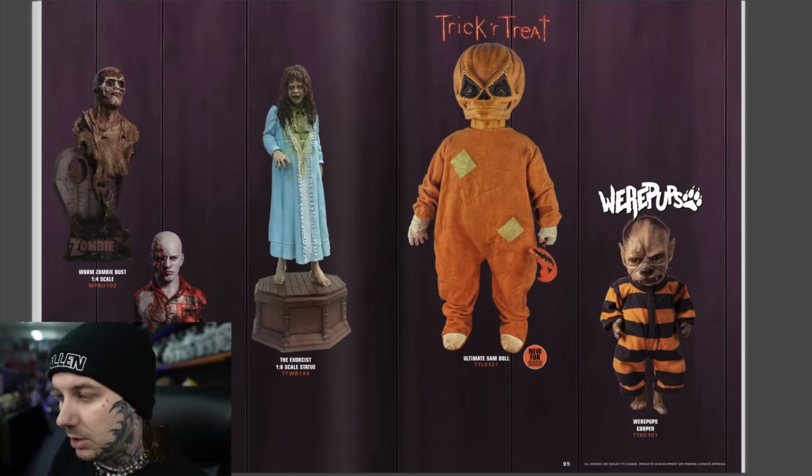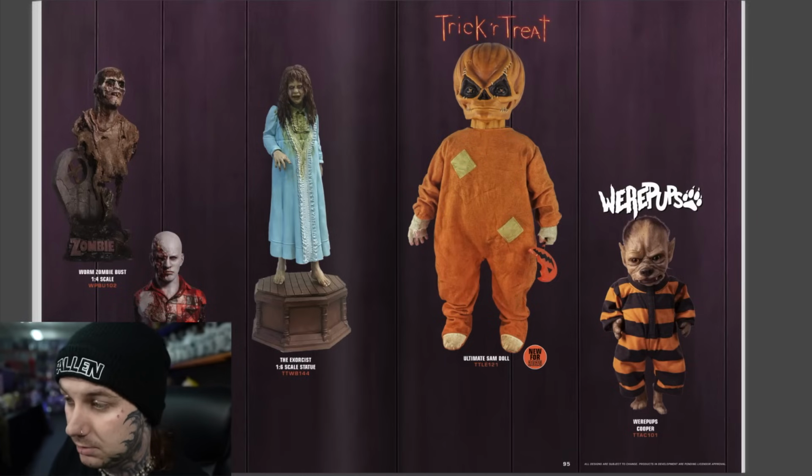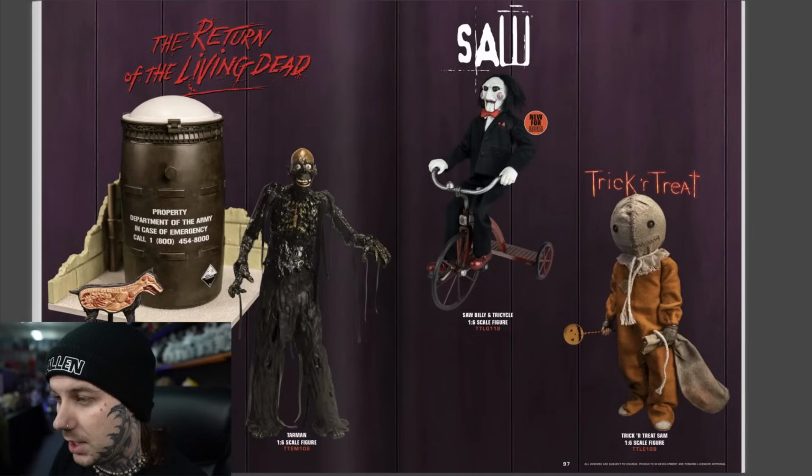Werepups Ultimate Sam doll looks cool. That's new. That's interesting. I wonder if that's going to come with a hood as well. It doesn't say that it does, so maybe not, but if it's life-size, you might be able to just throw one of the Trick or Treat Studios masks over it. Regardless, looks awesome. Can't wait to see that in real life.